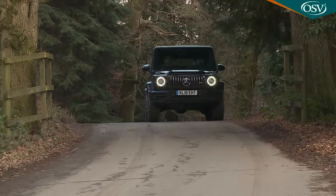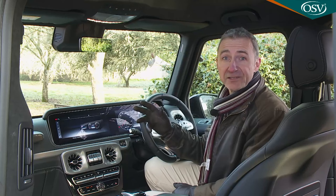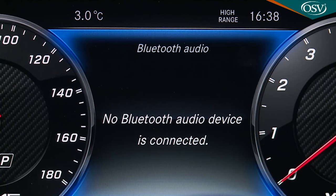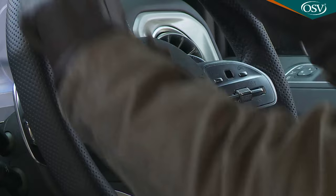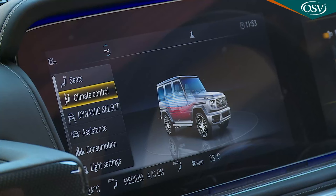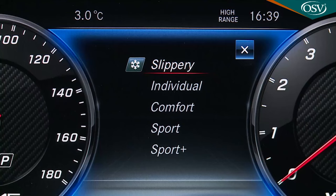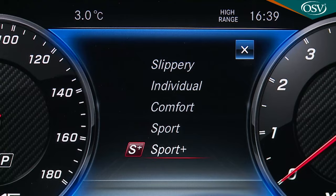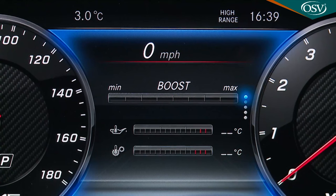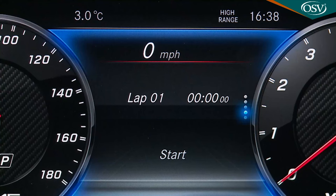Now, quite a few of the Command screen functions are also duplicated onto the TFT instrument binnacle cockpit display and controlled via these neat little smartphone-style touchpads on the now much smarter three-spoke Nappa leather-trimmed steering wheel. The left-hand pad controls the infotainment monitor, while the right-hand one adjusts the readout between the two main dials, which on this G63 model includes an AMG display with a boost gauge, temperature readings, a G-force meter and a race circuit lap counter. Although quite why you'd need that latter feature on any kind of G-Class, we're not quite sure.